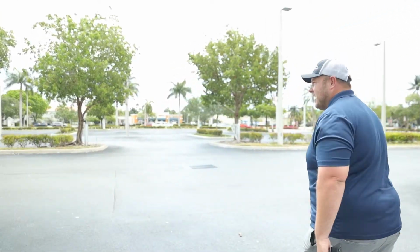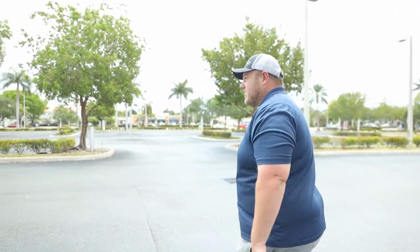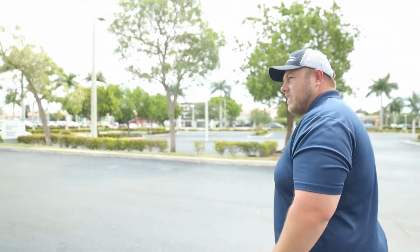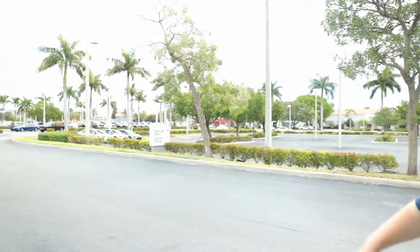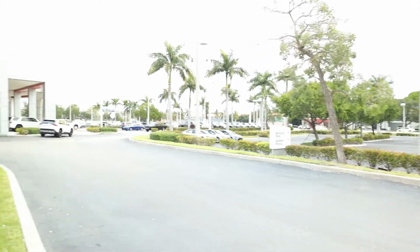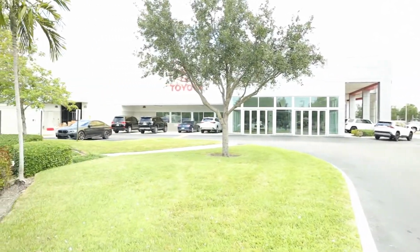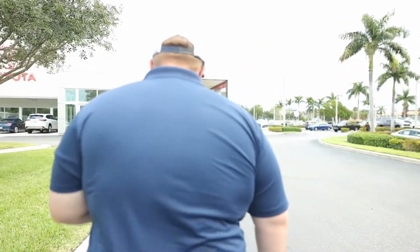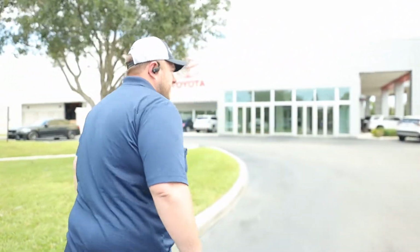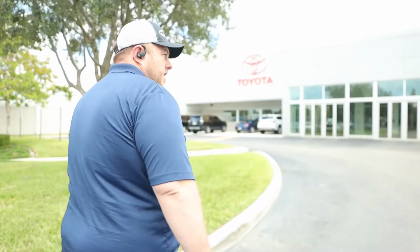As you can see, new car is extremely limited. There's three and maybe a couple on the pad. Over there is the pre-sold units. Most of these dealers nowadays, they get a truck in and that truck's sold, so they don't even hit the lot.